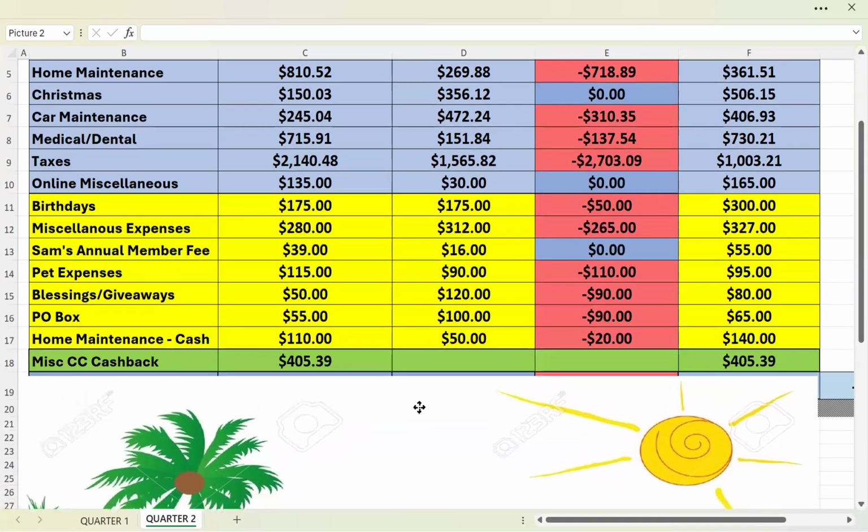And then I have miscellaneous cashback. Now I do have credit cards and I have rewards programs that I can actually cash out the points. This is not gift card only cash out. This is cash money. So I have a total of $405.39 in cash back for my Sam's Club credit card, my Discover card. I am also in a MyPoints program where you get cash back for that. I had Rakuten points. So for all of those cashback accounts, that is what I will be able to cash out at any given time if I need the funds.